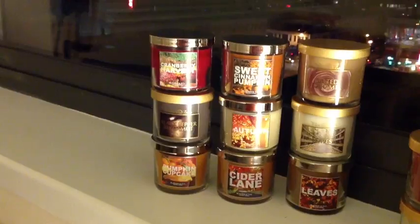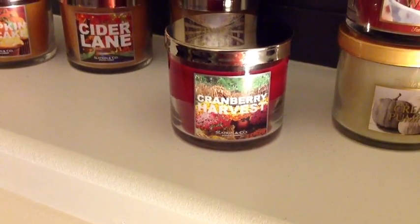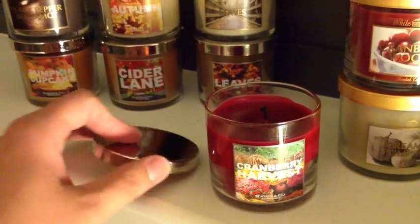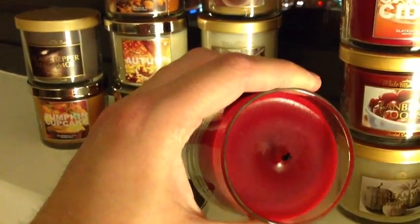Again, it's a really nice, standard, somewhat not exciting scent, but I would miss it if I didn't have it. Then we get into one of the new scents, Cranberry Harvest, which has a really pretty label there with, looks like you're at a pumpkin patch and you're harvesting everything. And this one, at first sniff, I wasn't super excited by it, but the more I've smelled it, I really do like it.